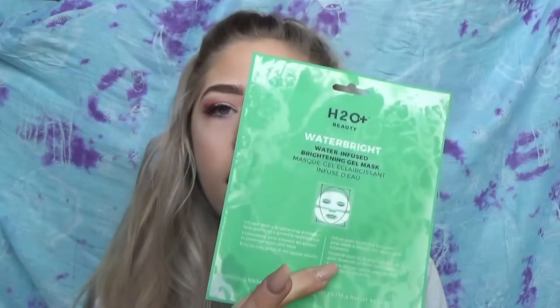Next is this Water-infused Brightening Gel Mask. Looks like this. I was going to do it on camera, but it has to sit for like 30 minutes, and I'm kind of in a rush today. So I'm going to try it out, and I'll let you guys know how I like it.